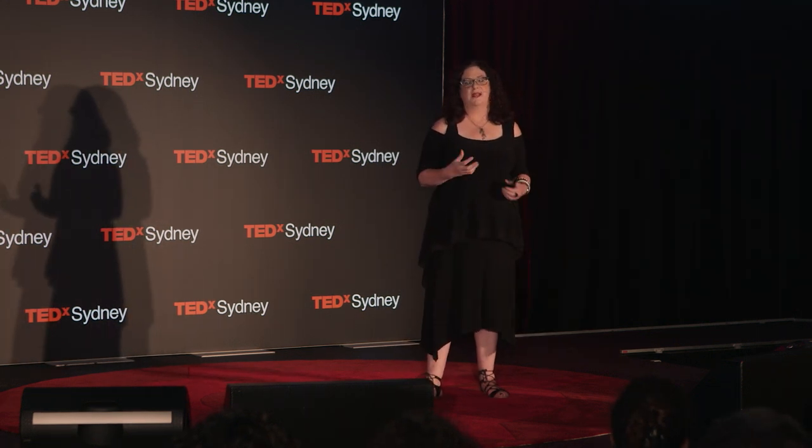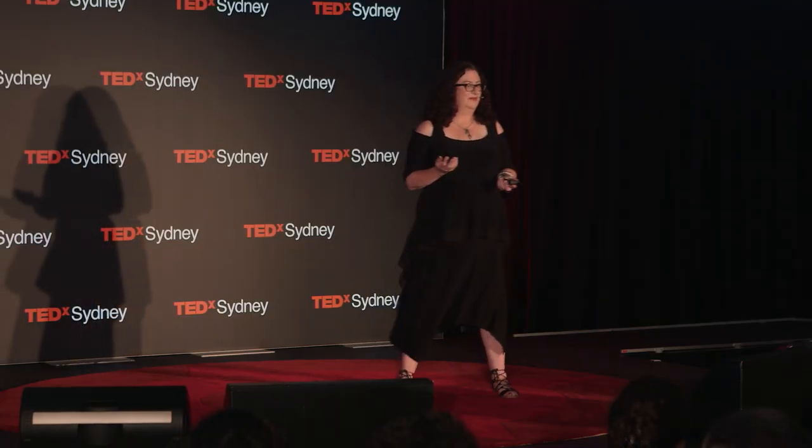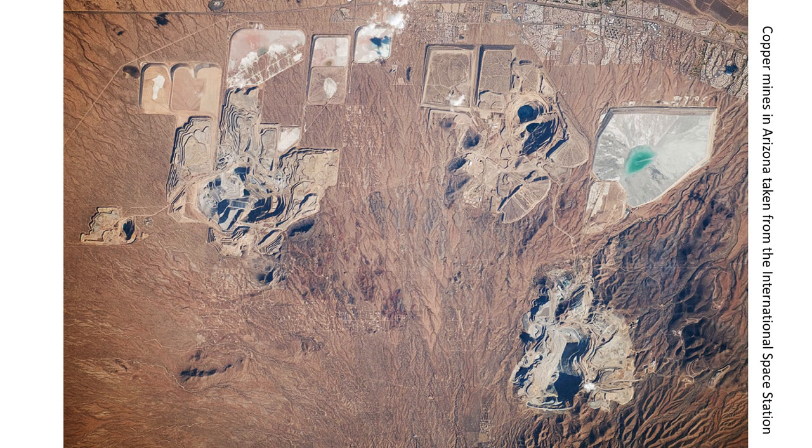There are many on the Earth now who are positing we're in a new geological era called the Anthropocene, that the result of human industrial activity has created a geologically visible layer. And it seems without doubt that we're starting to extend this layer into space as well. So I want to leave you with another picture of a mine. These are open-cut copper mines in southern Arizona. What makes this picture a little bit different is it's taken from the International Space Station at a height of 400 kilometers above the Earth.